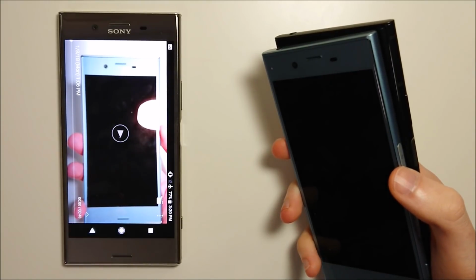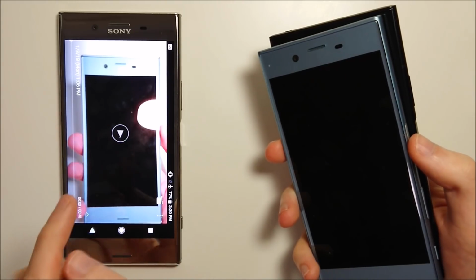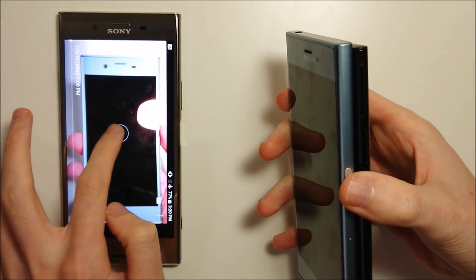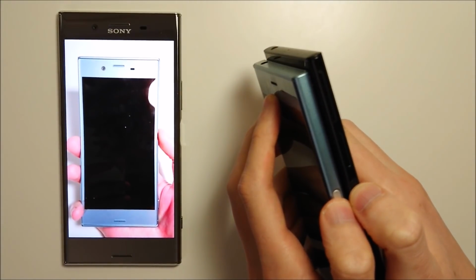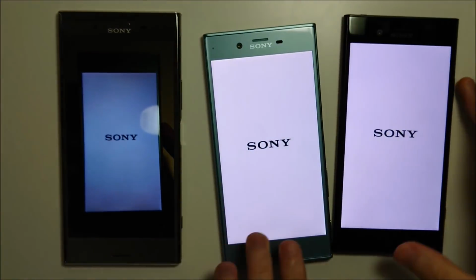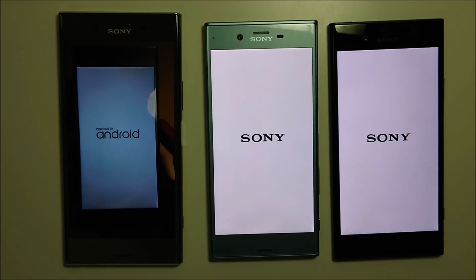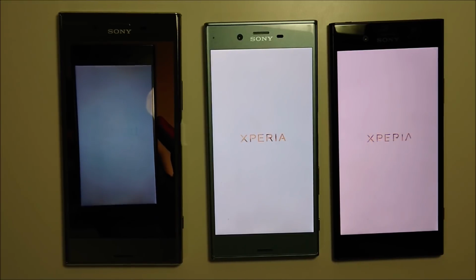And of course, the XZ1 does have the Snapdragon 835, so it is going to be faster booting up. But the main takeaway here, guys, is the Nougat versus Oreo of the XZs. Now, Sony has gotten insanely faster with recent software updates. And I do think, aside from Google, they are the fastest of any company out there, at least for Android.